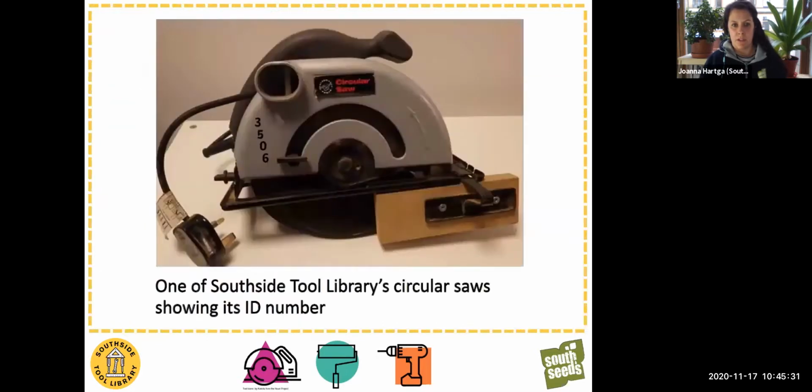And this is one of our circular saws with the ID number, just to give you an idea. There are various ways of putting the ID number onto the tools. We've used different methods. We've used an engraver, we've used nail polish, we've used permanent marker. You want anything that leaves a permanent mark on that tool in an obvious place so that you can see it when you're trying to find that tool in storage. So you might want to play around with different methods. You could use a tag system, for example, as well, something that's not going to get in the way of operating the tool.